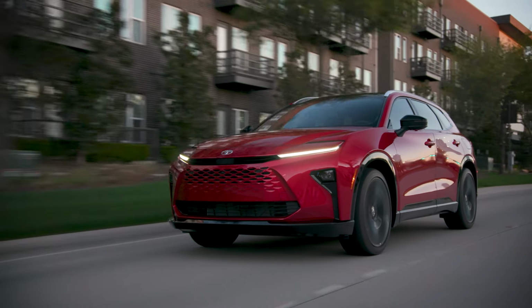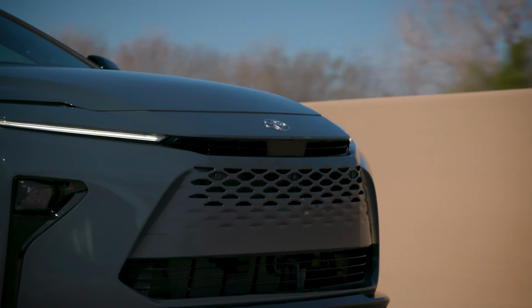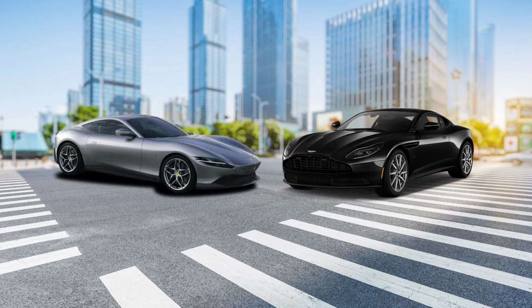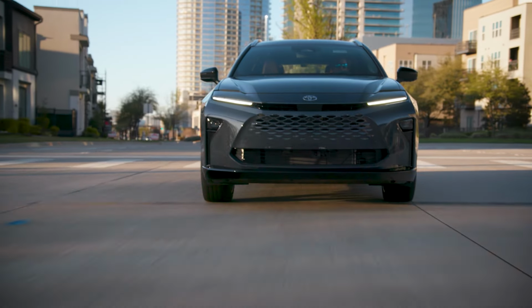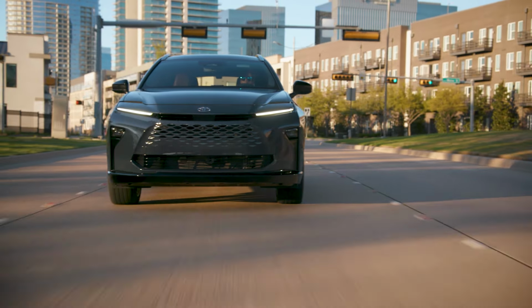Doesn't it look like something James Bond would drive? It's just a gorgeous amalgamation of Italian charm and English elegance. And it seems like Toyota managed to snatch the soul of both Aston Martin and the Ferrari Roma and combine it so elegantly that it leaves us jaw-dropped every time we see it.